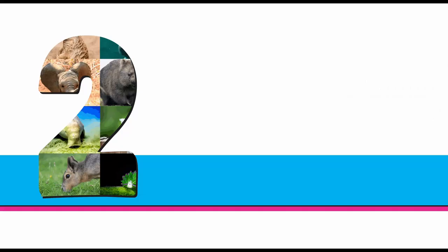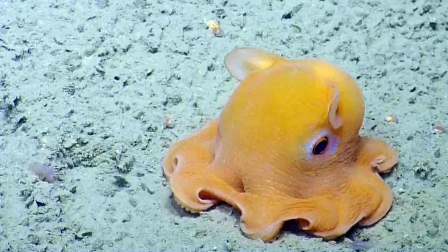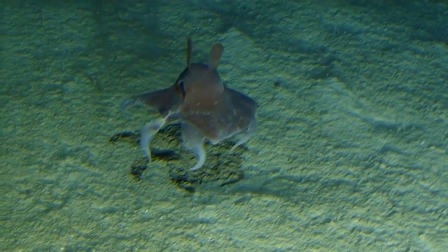Let's move on to the next bundle of joy. Next up is the dumbo octopus. Say what? That can't be real. It is! Didn't you see the picture? Huh? It's real. And cute.